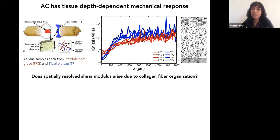So you can see that close to the surface, close to the joint, the collagen fibers are all aligned parallel to each other, but they're also aligned parallel to the surface, right? So if I shear it, the energy cost of shearing is going to be very small, and this can explain this small shear modulus. But close to the bone, once again, the fibers are aligned parallel to each other, but now they're perpendicular to the surface. So now if I try to shear it, the cost of shearing is going to be quite large, and that can explain this larger shear modulus.